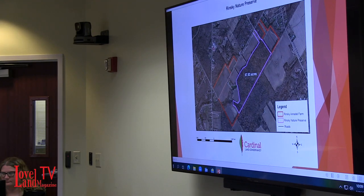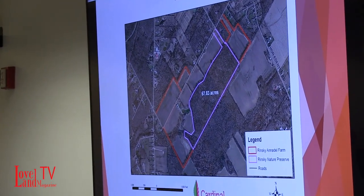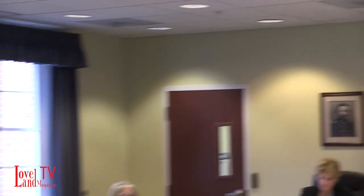I wanted to remind you and thank you for working with us on our Rinsky Woods Nature Preserve. That nature preserve is going strong. We have a parking lot, it's open to the public, and we get lots of visitors hiking it. They get to see endangered plants like the crane fly orchid and the cardinal flower, and it's really neat.